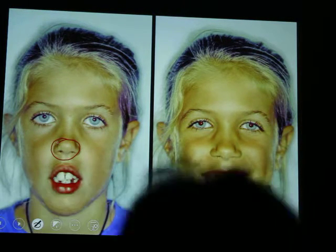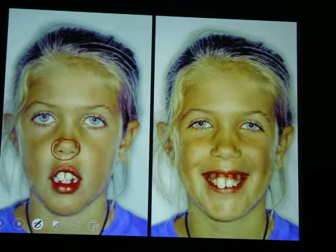This is a very, I would say, challenging case of a high-angle patient, long face, as you see. So she has all the signs of the adenoid phase. You see the nose is very small.